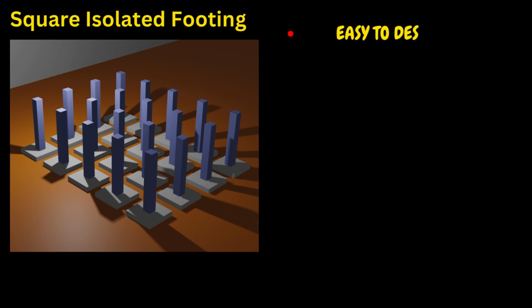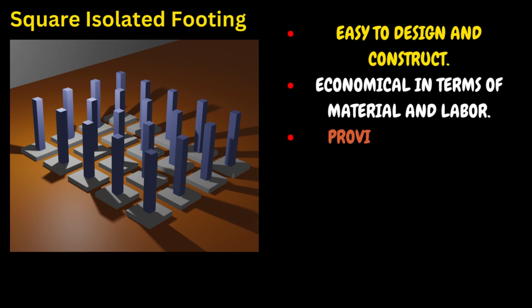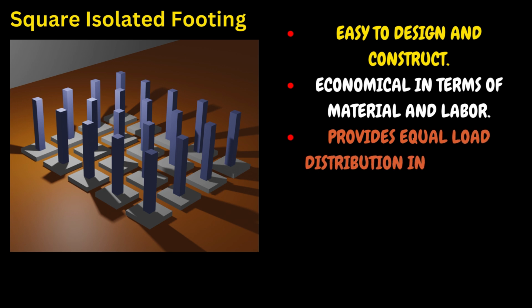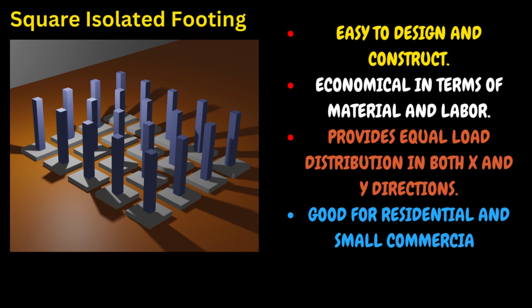Advantages. Easy to design and construct. Economical in terms of material and labor. Provides equal load distribution in both X and Y directions. Good for residential and small commercial buildings.